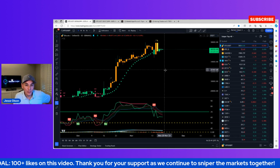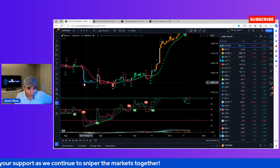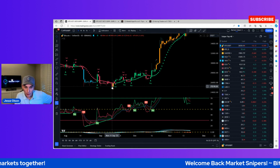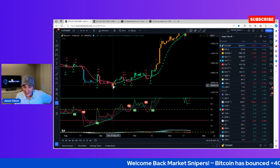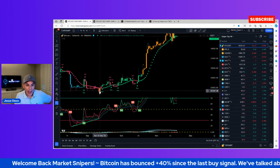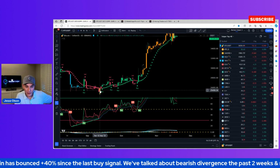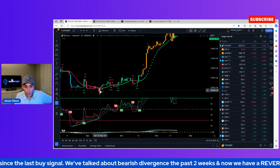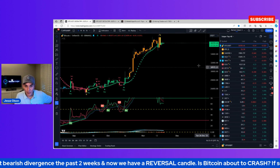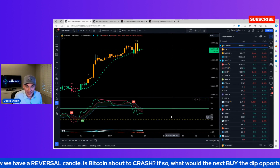Why that is important to me is because if we look back here on the bottom, we had bullish divergence going all the way to September 11th. On the very next candle, we had a reversal candle after the bullish divergence. You can see from the bullish divergence to September 11th, then a reverse candle on September 12th. That was the pivot low on September 12th. Not saying that it's 100% accurate every time. Not saying it's a guarantee that it's going to happen again.